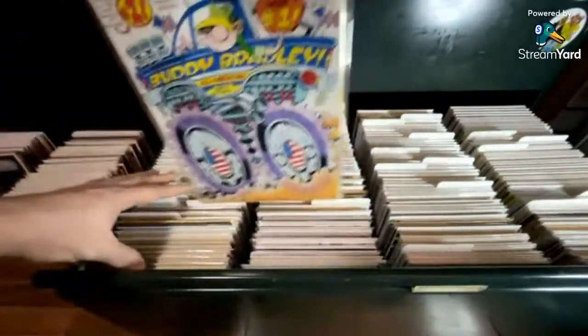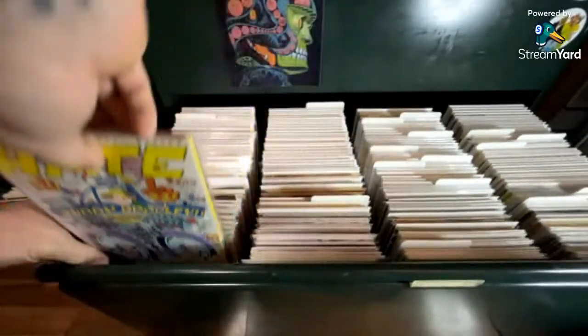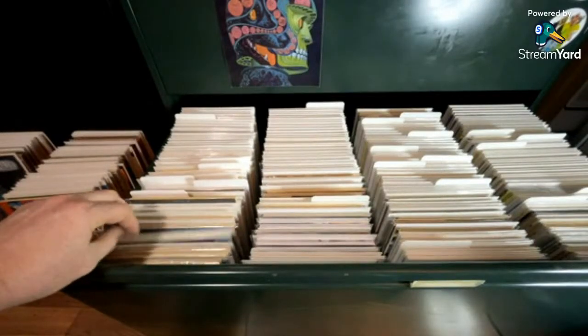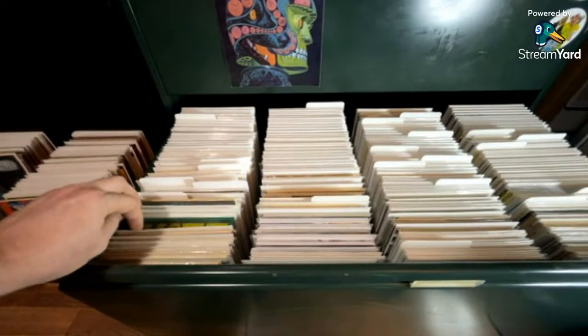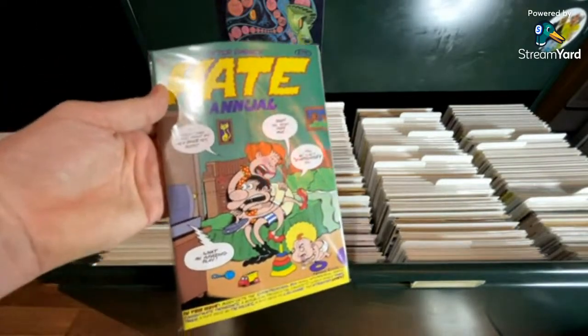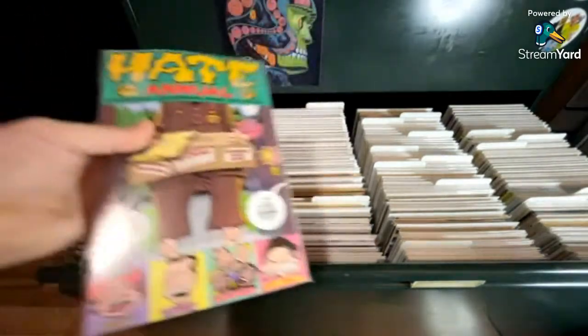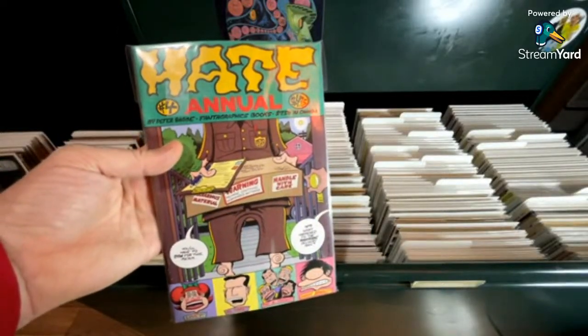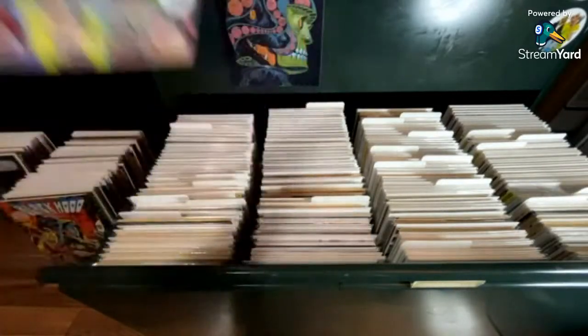Great series. I'm sure I'm preaching to the choir here, though, to some degree. So that's all Hate. Got the entire run, and then I've got most of the annuals. I don't have all of the annuals. There's still a couple more that I need to grab for myself. I've got a couple of them bookmarked on my comic shop.